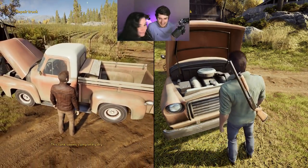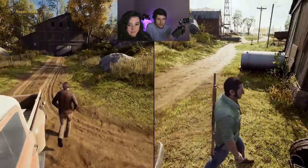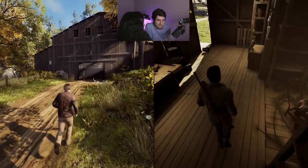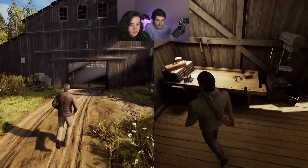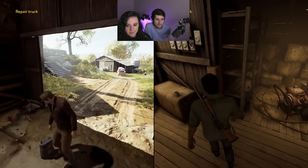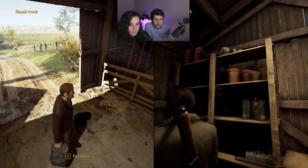This tank seems completely dry. You're repairing old Betsy. Old Betsy! Old Betsy's the horse! No, old Betsy was the shotgun. This cat sleeping? Yeah.